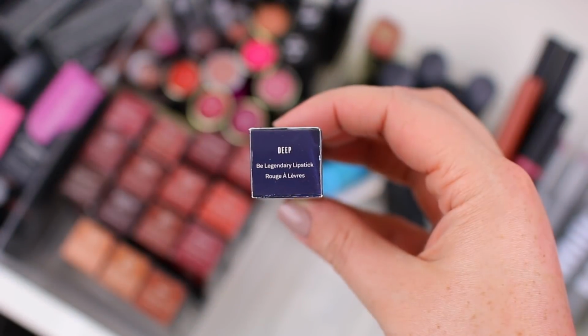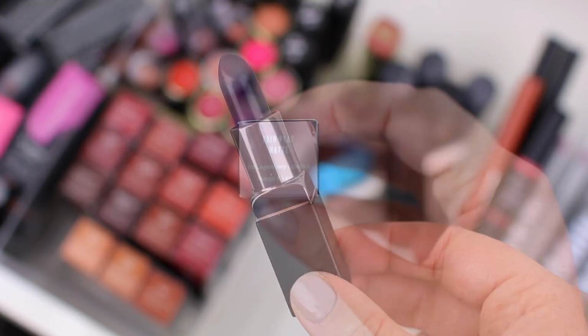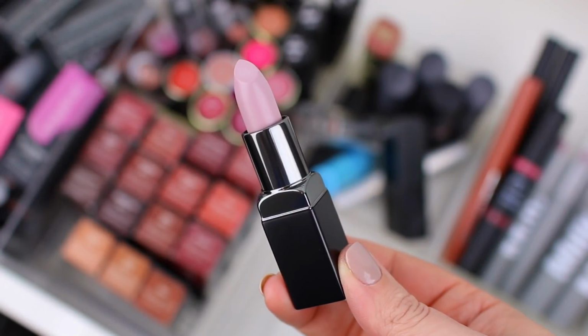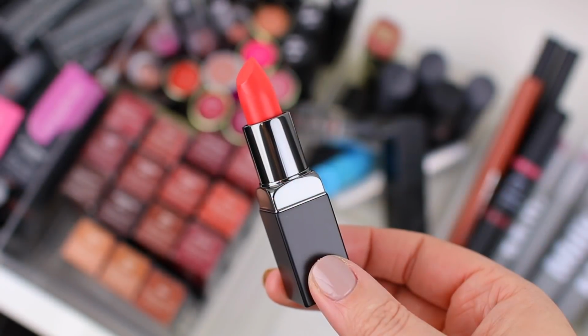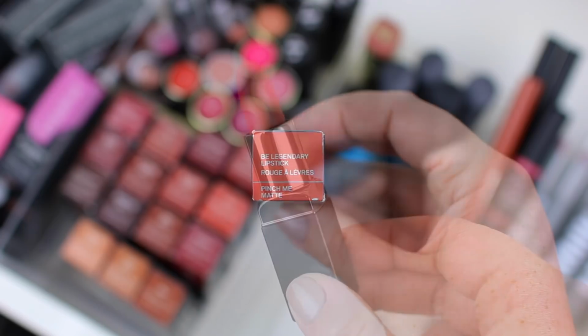Okay, and then finishing up with the last section. These are more like dark, dramatic colors, and then also a bunch of orangey and red tone shades. So the first 2 are more unique, and then the rest of them are kind of orange and red toned. And I do like a good orange lipstick lately, which is so weird because I went through a phase where I hated orange lipsticks.